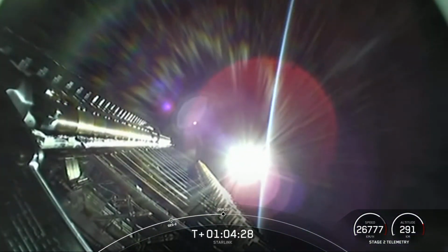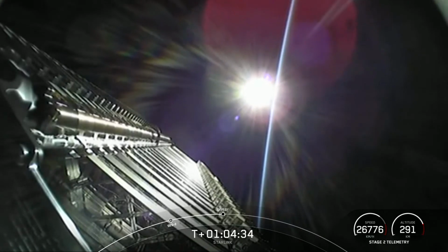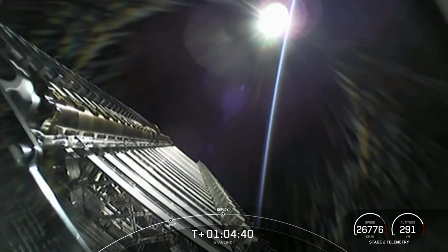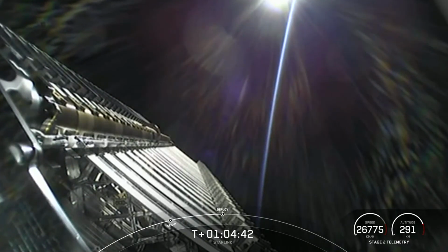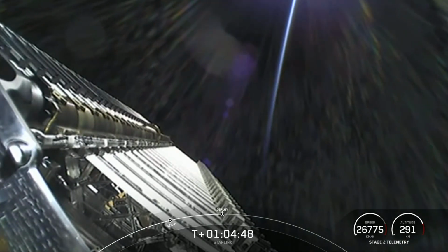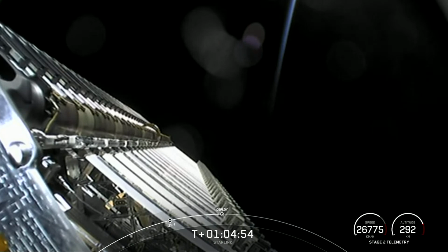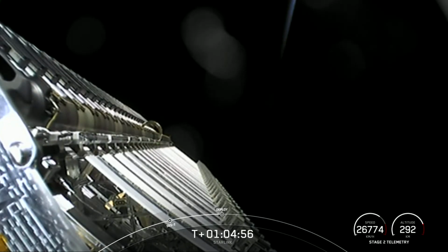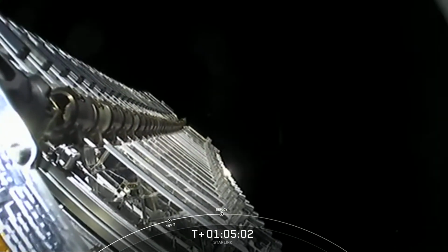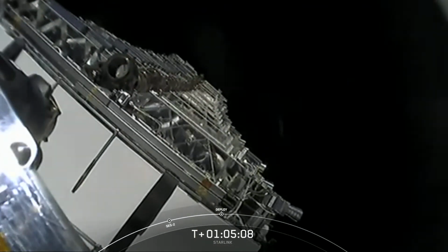We've got the sun beaming there in the background. Just about 10 seconds away from payload deploy. Payload deployed. Now you can see those Starlink satellites out in space drifting away from second stage.